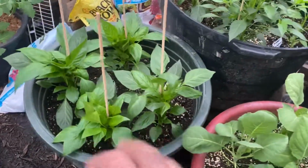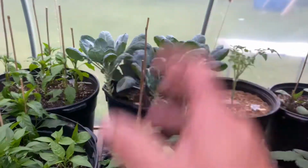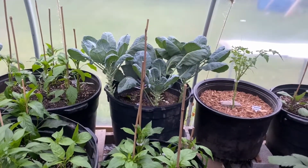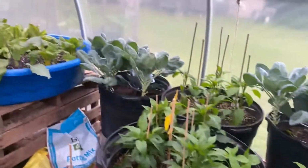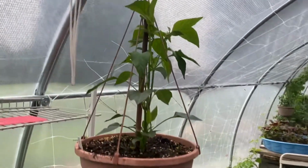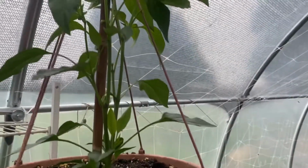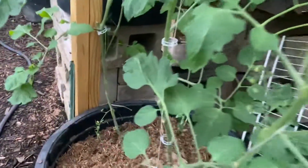The peppers are starting to get going. They're loving the heat. I don't think the Brussels sprouts like it too much, but I do see small Brussels sprouts starting. I got some more cherry peppers in hanging baskets. They're starting to make flowers. We're getting little tomatoes on the Sweet 100.